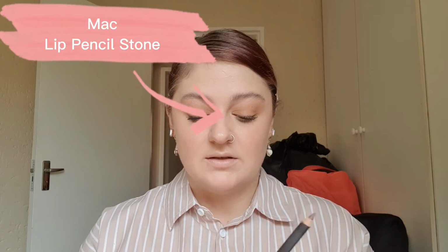Okay, so obviously we've prepped the lip, of course, and I put concealer around my lip area to keep it quite clean. Cool, I am going to go in with my lip pencil. It's not going to match my lipstick whatsoever, but I don't have a pencil that matches, so we are just making do with what we have. I'm going in with Stone by MAC, just because it's a deep pencil and it's the best I can do right now. I'm just going to line and fill my lips.